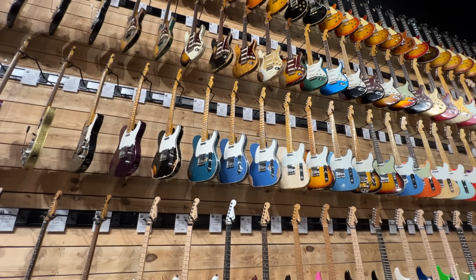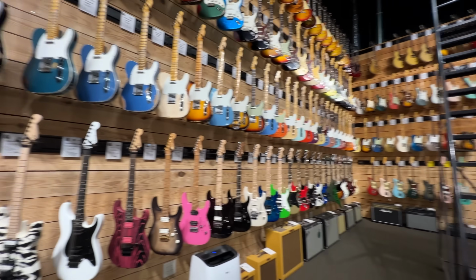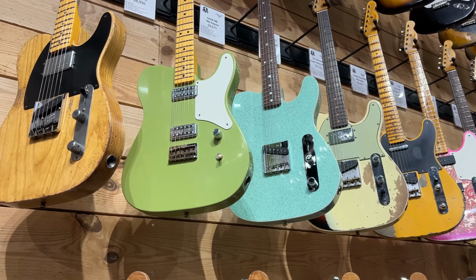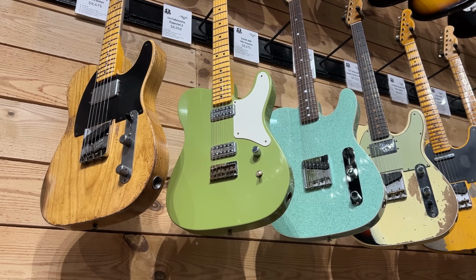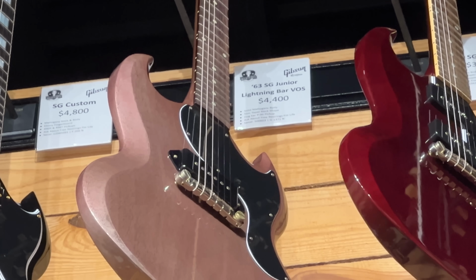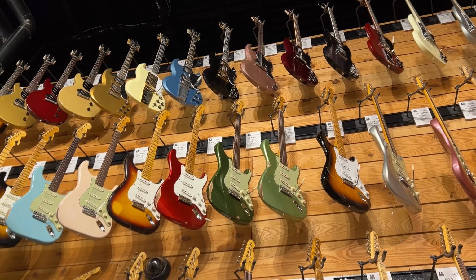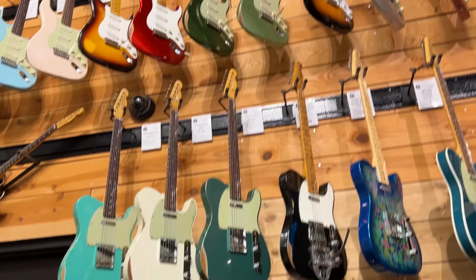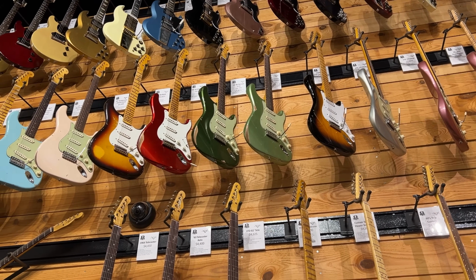At least for America, this might be the most custom shop I've ever seen in one place. That's crazy. Yo, that cab telly's crazy too. What is that? The pink one, that's the color I want. You and I might like it better than that in person though. Is that the green in the front there, the Righteous reissue? That's fire. That's a nice color.